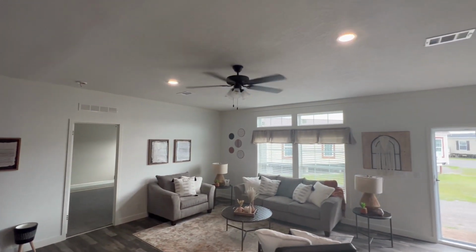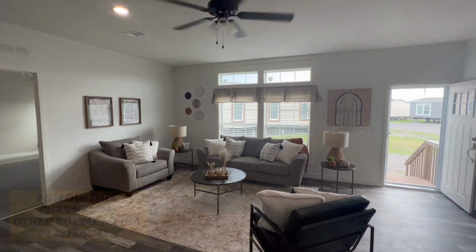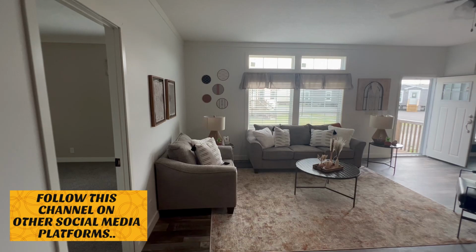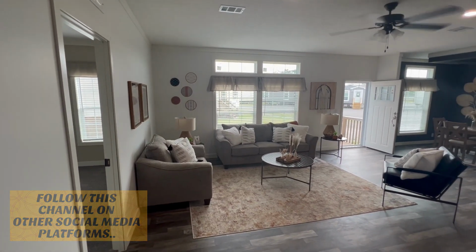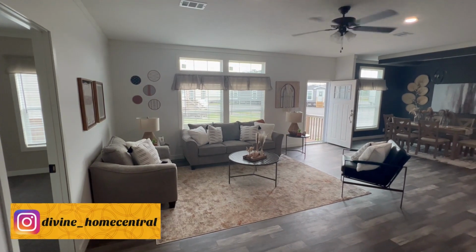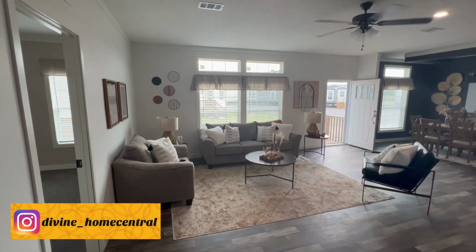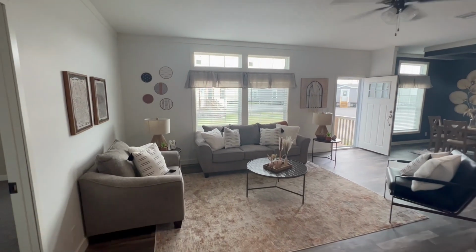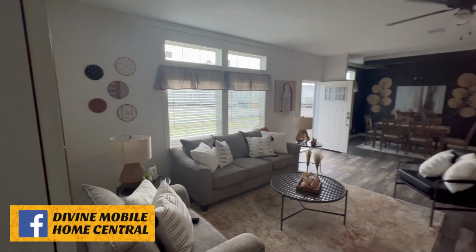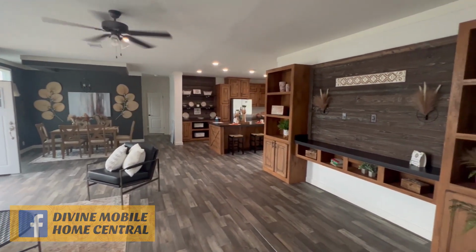So there you have your can recess lighting. Boy, you could fit a lot of furniture in this house, a lot of furniture. Now this is how they have it set up, but you know, you can put whatever you want in here. Let me know what you would put in this living room down in the comment section below. A view from another angle.